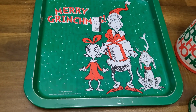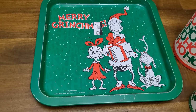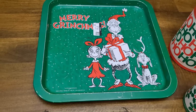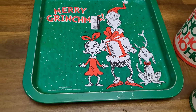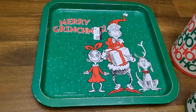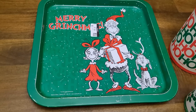Back here we have our Merry Grinchmas tray. This is a Vandor metal tray. I found one on eBay as I showed you in the footage. There are two available. They are in new condition. This one does have a few scratches on it. The new ones are offered at $70 a piece. Two available. No sales of this particular piece. I paid $2. I am going to ask $35.